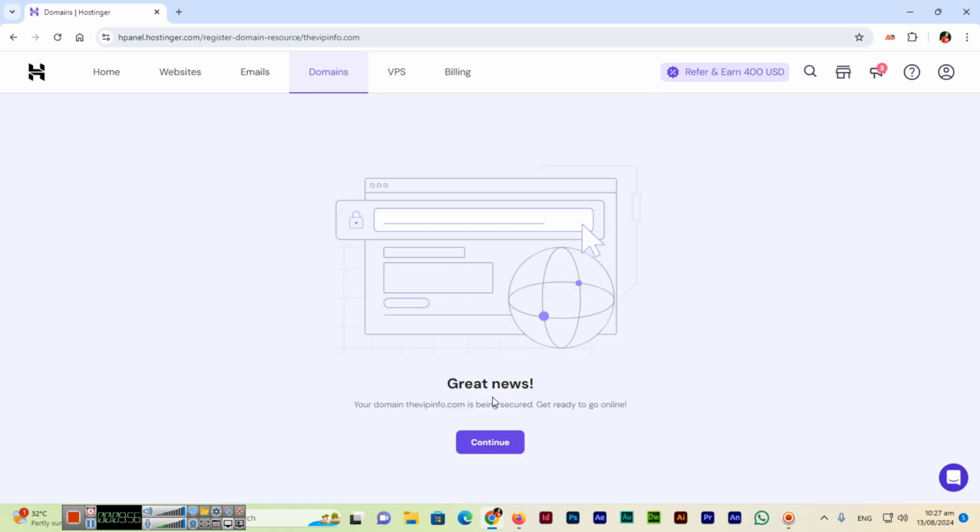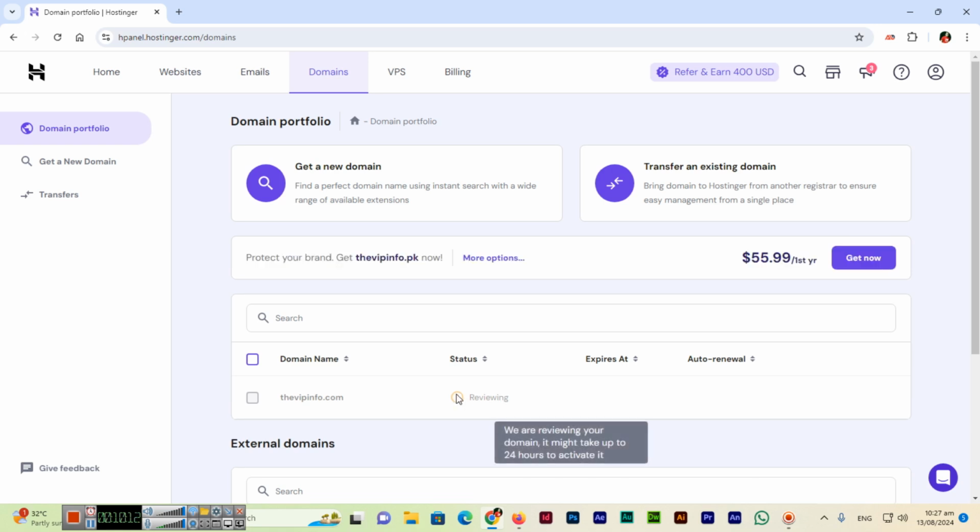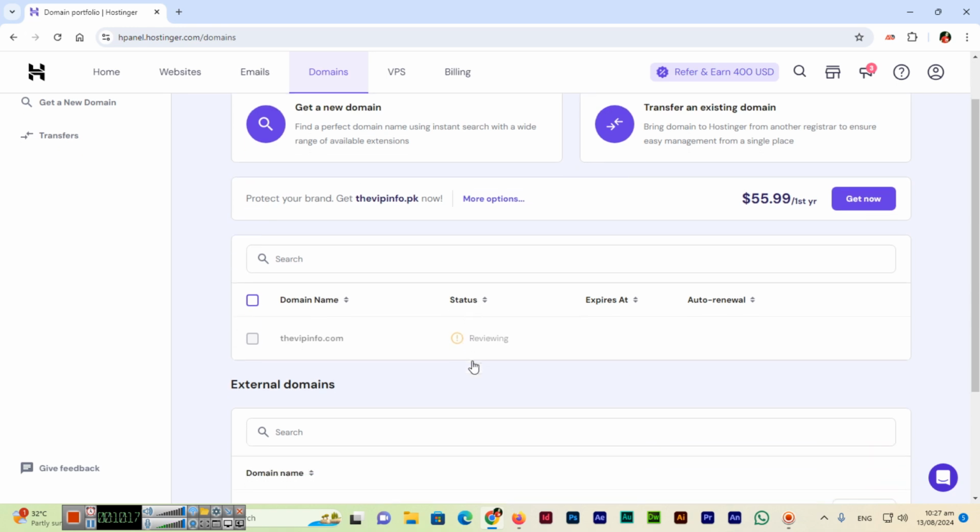Great news. You can see your domain, vipinfo.com, is being secured. Get ready to go online. So you can click on continue. So we are reviewing your domain. It might take up to 24 hours to activate it. You have done your part, but now Hostinger is reviewing this section. So within 24 hours, your domain will be yours and it will be in the domains list.